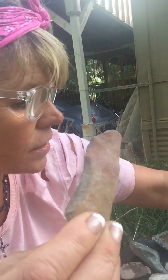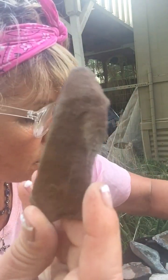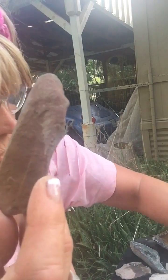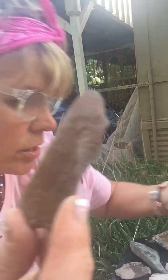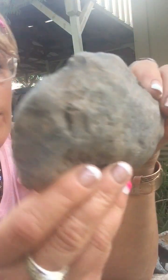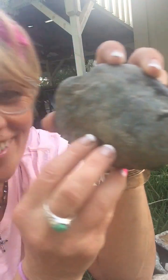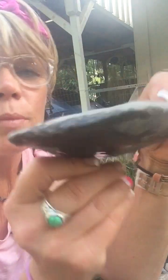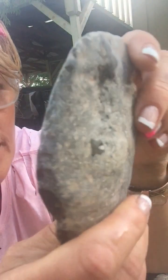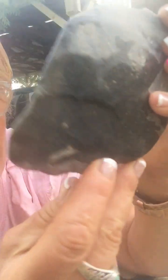Got this one, and I already showed you that one. That one. I think I showed you, oh, here's the big one. I didn't show you the big one here. This one really looks like, well, you know, if it wasn't just a flat looking rock, it could have been a flat fish. But it is pretty flat. It does look like it was used as a tool all around here. It looks like it was kind of used, but I don't know for sure. You could tell me if you know. I'd love to hear from you.